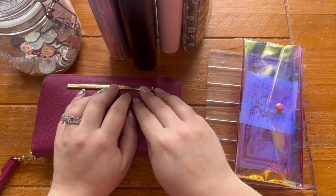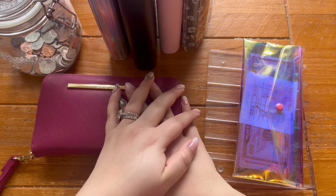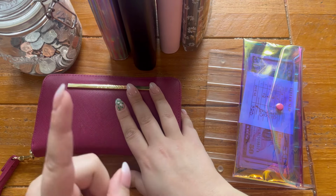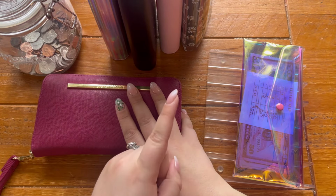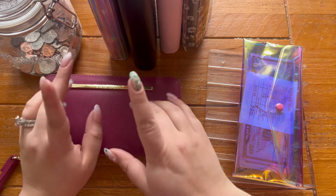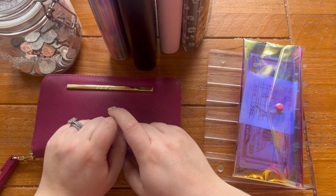Today we are doing our February week 5 cash stuffing. Technically it should be a magic month, but because my husband took a week off in January, we are actually supplementing that missing income from January for this week's check. So nothing too wild, let's get into it.